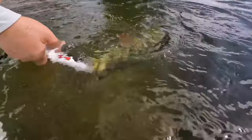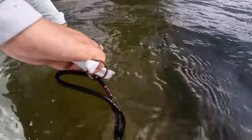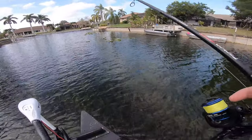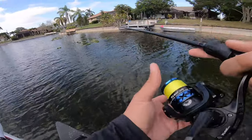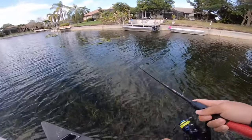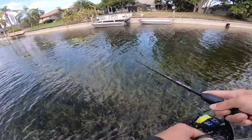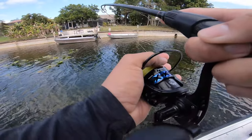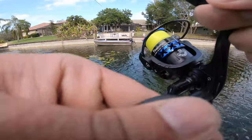Slow down, buddy. Are you tired? Nice. Fish on. Oh, right there. Peacock bass, babe. Oh my God, look at them all. Look at them all. You saw them? Get your shiner in there, babe. Dude, there's so many in there.